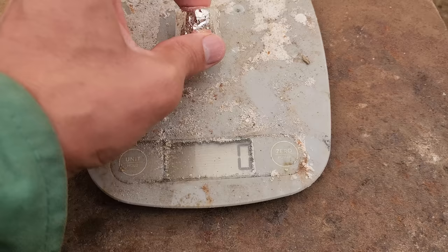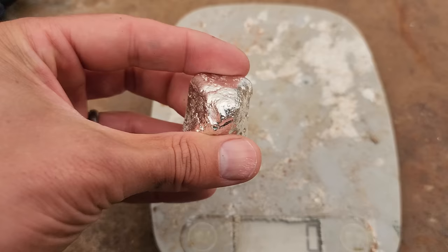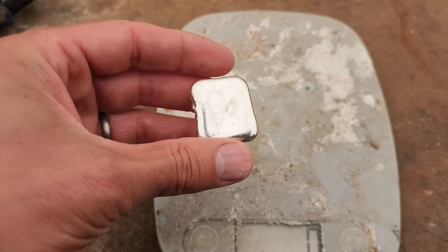We're hoping between 100 and 110. 104, we'll take it. 104 is not too bad. And probably the rest is in the filter paper and stuff that I didn't deal with. So I lost a little bit of silver, but that's okay. We got 97% of it here in this button. Oh, slag's acting up. Just can't get over how cool that is.